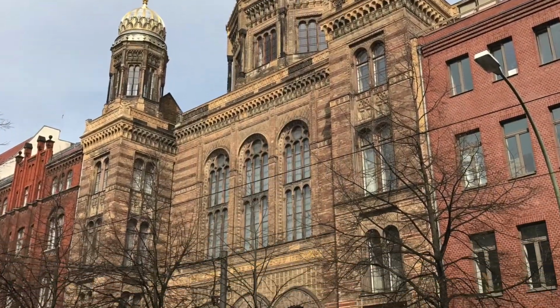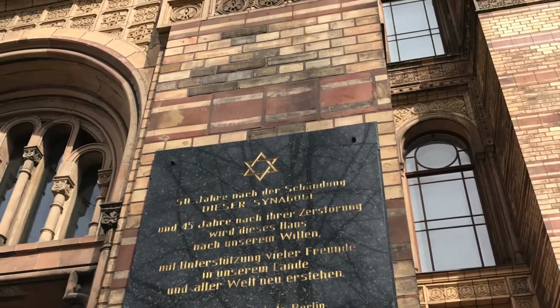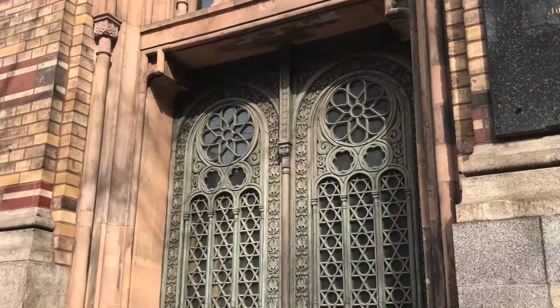This is a Jewish church. It's called the New Synagogue. It was built around 1859 to 1866.